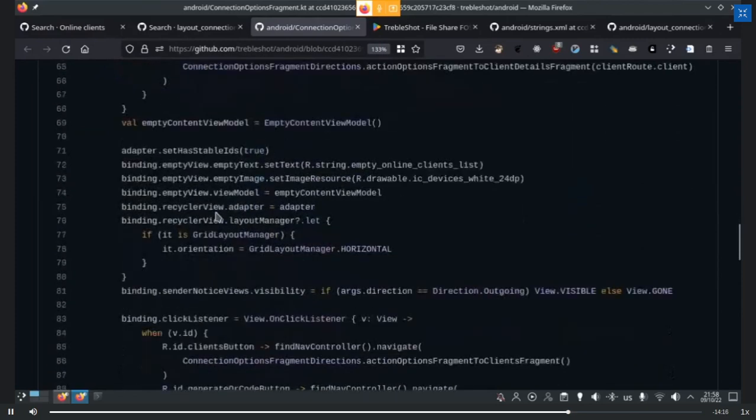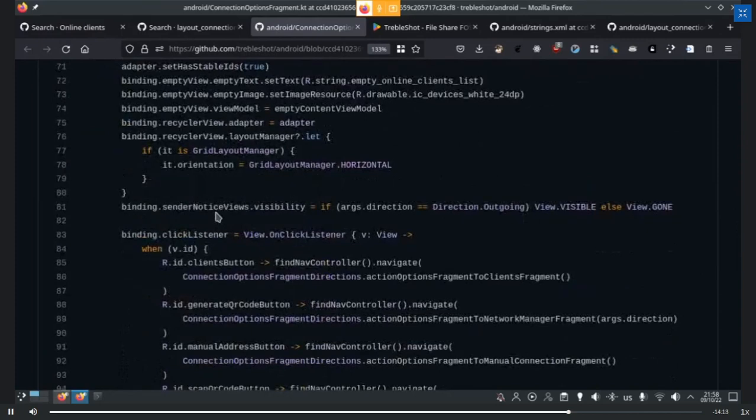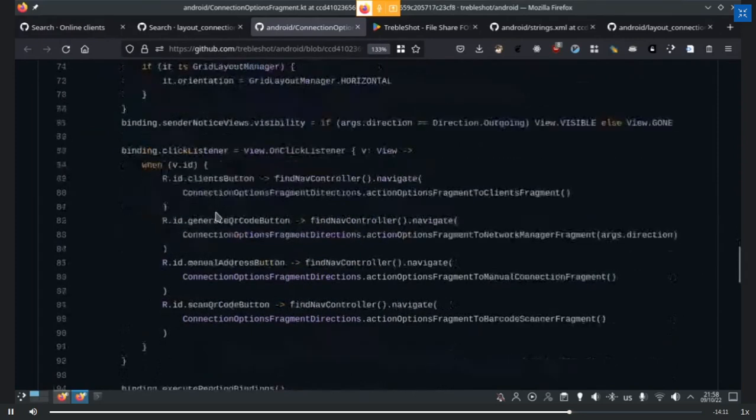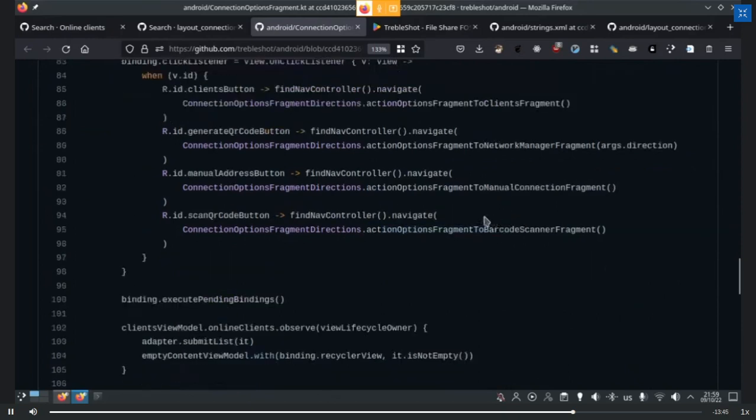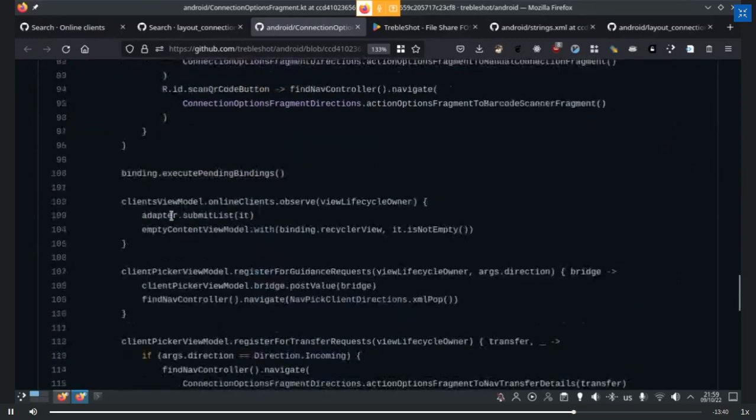And it goes further down and does some other stuff on when someone clicks on a button. When someone clicks on the generate QR code button, it will do action options fragment to network fragment. So it will send an action to the network manager. When someone presses the manual address button, it will send this action to manual connection fragment. So those kinds of code are there.